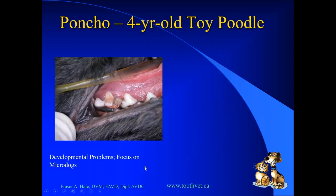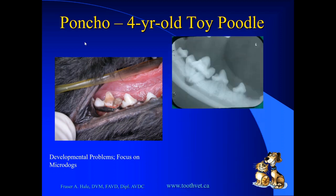There's a paper on the website, Focus on Micro Dogs, that talks about the deformity of this molar that we're looking at here in this little 4-year-old toy poodle. There are people working on coming up with an official name for this deformity. For now, we're just calling it dilacerated molar. Dilaceration means bent. When we look at the radiograph, the crown of that tooth looks a little bit odd, but the radiograph looks very odd in that the roots of that lower first molar should be divergent. In this instance, they're converging and in fact overlapping at the root tip.